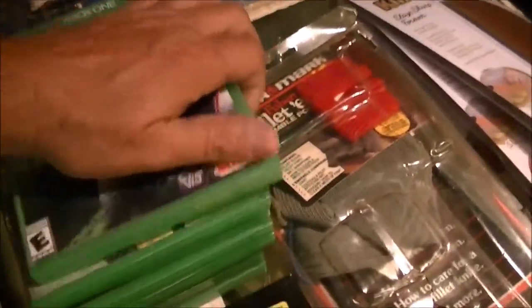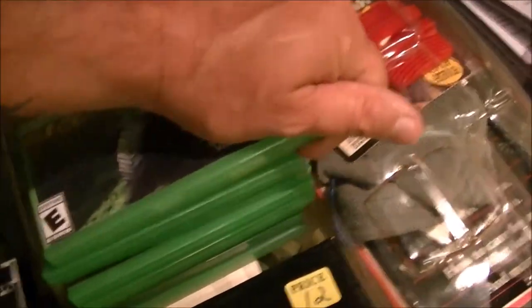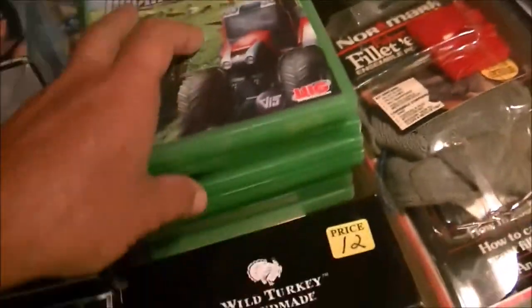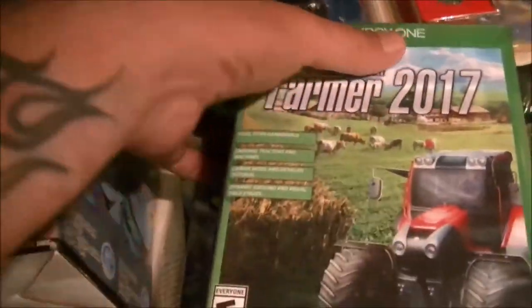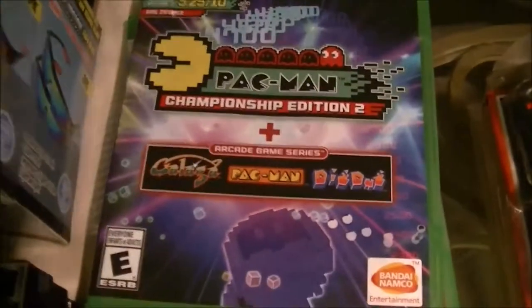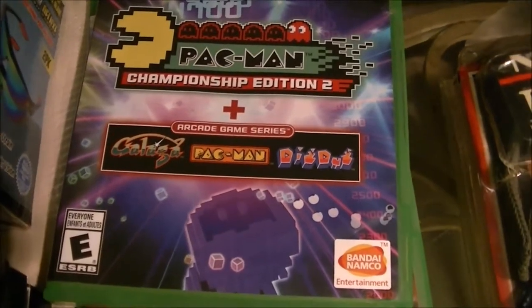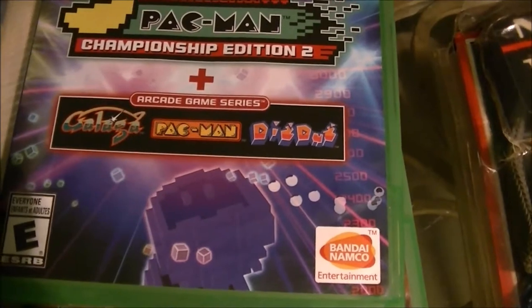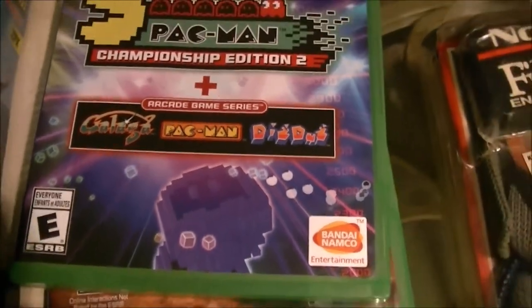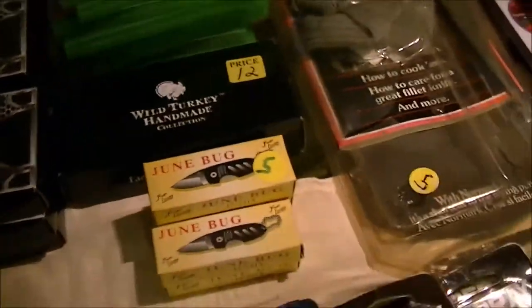$5 a piece. They're not new, and they're not real sought after, but hell, for $5 a piece, it does have Pac-Man. Championship Edition 2 plus the arcade game series comes with that one. So yeah, what the hell, right? What do you guys think?